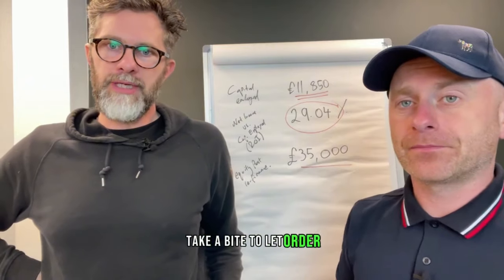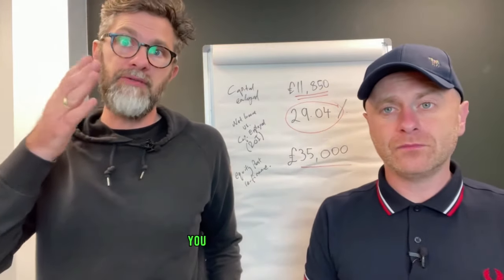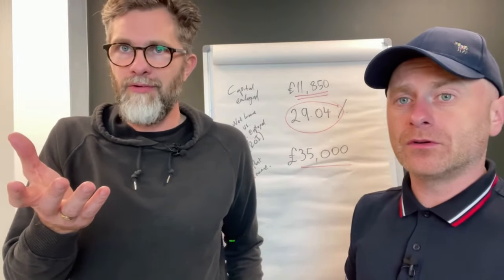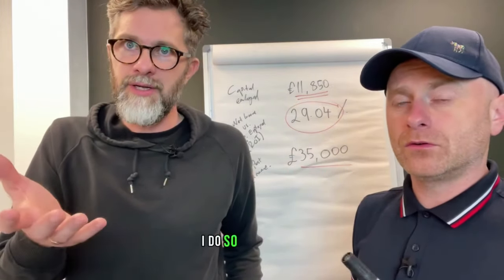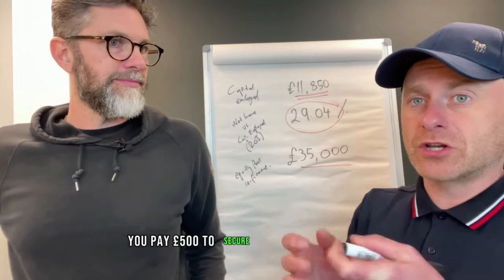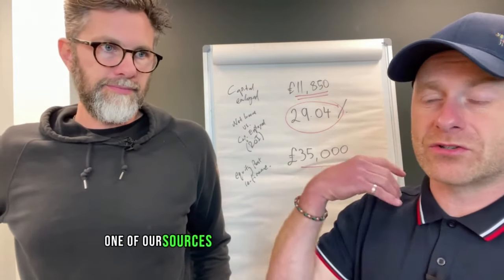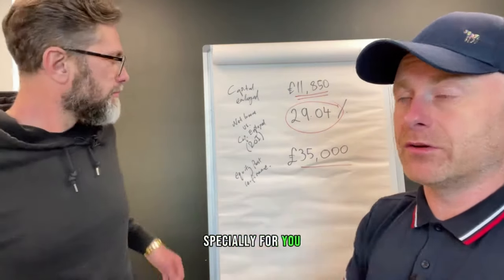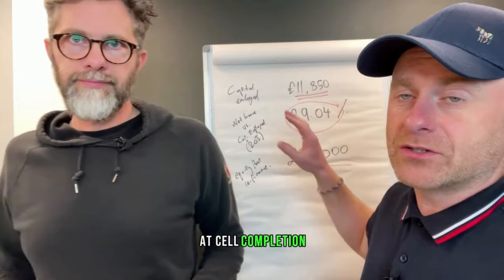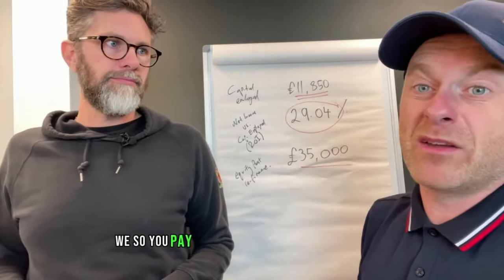Take a buy-to-let order, and that guarantees you've reserved your slot. We've got property sourcers in all the right places, but there are only so many of them. They can only do so many deals. All we ask is that you pay £500 to secure your order, to secure one of our sourcers to go out there and work specially for you, and then we deduct it. That £500 comes off our fee at sale completion, so you'll pay £5.50 at sale completion.